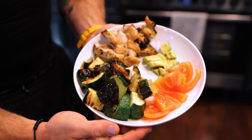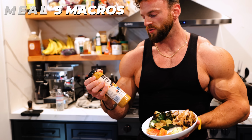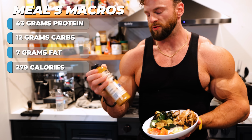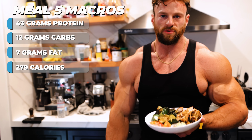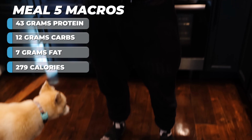And then I also added 8 grams, so about a half a serving of, shout out to Ross at Flavor Gam, the smoke and poppy sauce. So it keeps you sane in prep, makes everything taste really good, and is super low calorie. This one has 10 calories per serving.